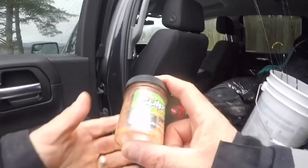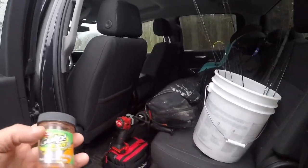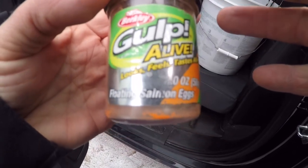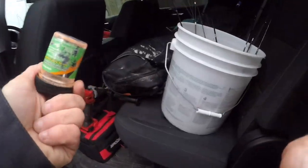All right, guys. Just to show you what I was using today, and I need to get more. It's Gulp Alive floating salmon eggs. It was a bright orange.